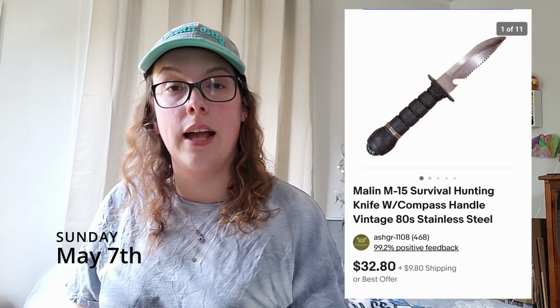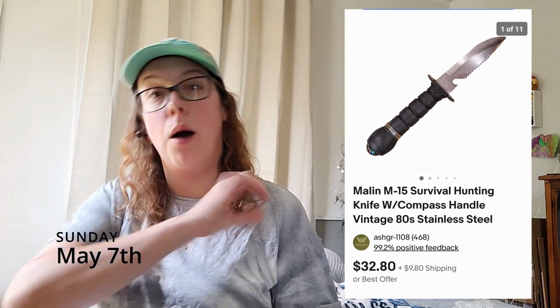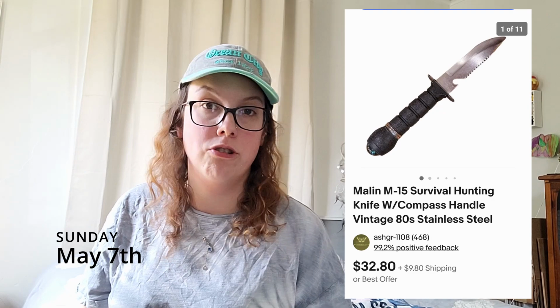Next, I sold this knife, which is the first time I've ever sold a knife or anything like it, honestly. I got this from a yard sale last year, so a little less than a year ago. It was actually a tactical knife, and it had like a compass ball type thing on the end of it. It was super cool. This sold for $32.80. I only had about $2 into this, so again, this was a really good flip. However, it took almost a year to sell, which I honestly figured going into it, it probably would sit for a while, which I was okay with.